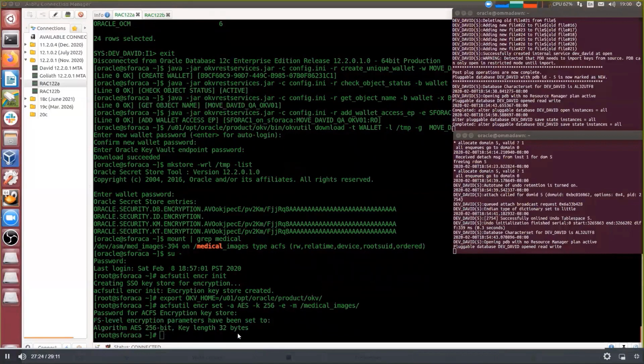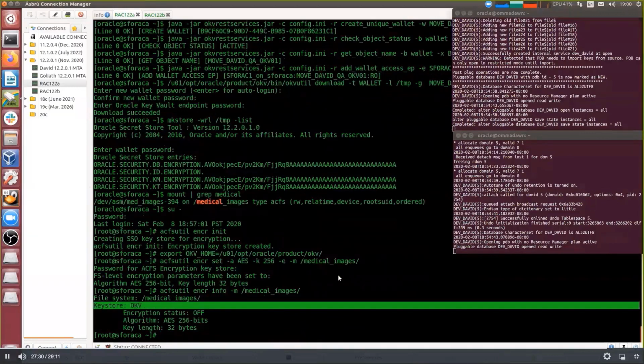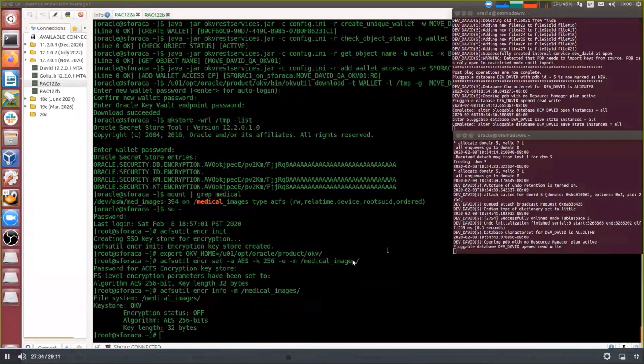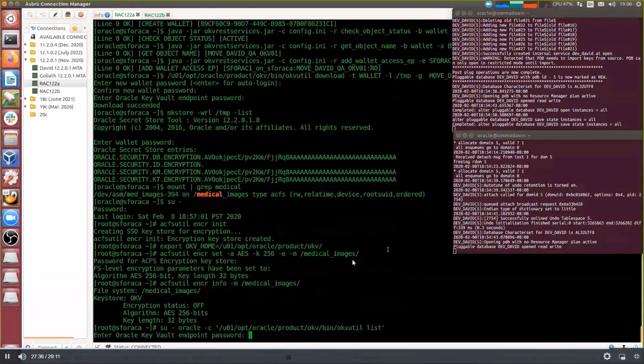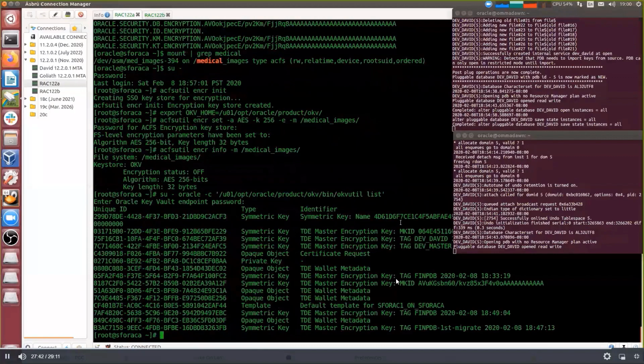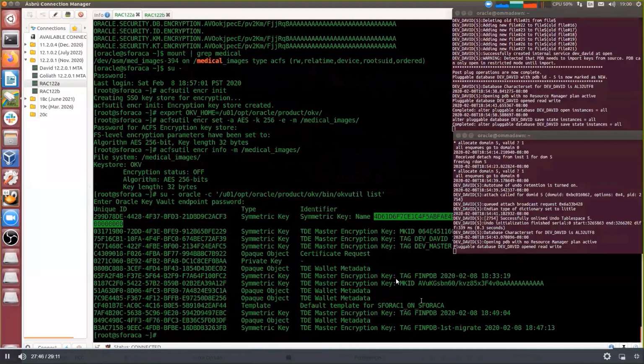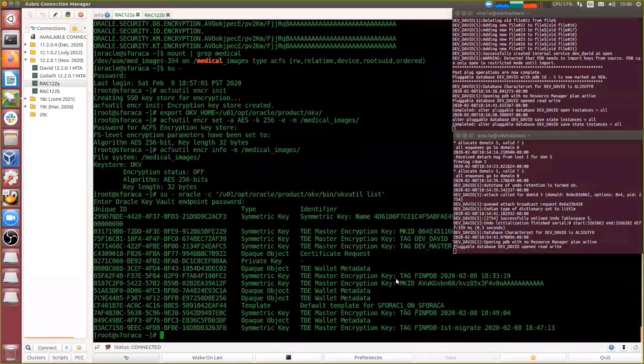We can confirm this with the next command, because the next command tells us that the key store is OKV. So again, we manage the encryption keys of databases and ACFS file systems. Now if we do an OKV util list, we check if we have a key, and there's one key with a horribly long key ID.